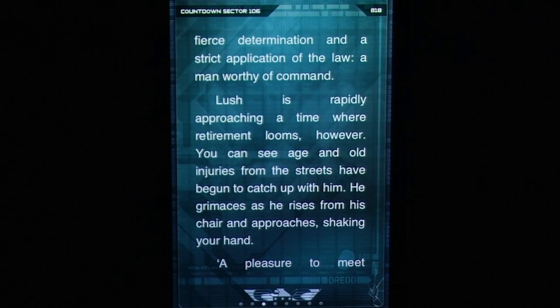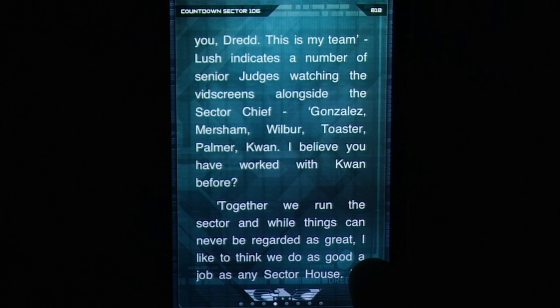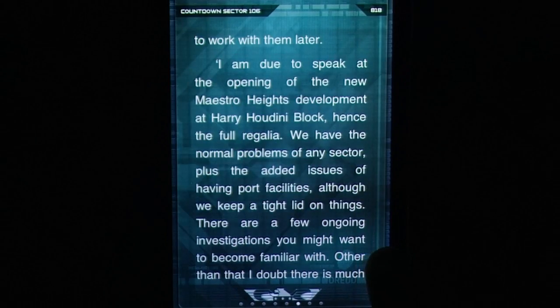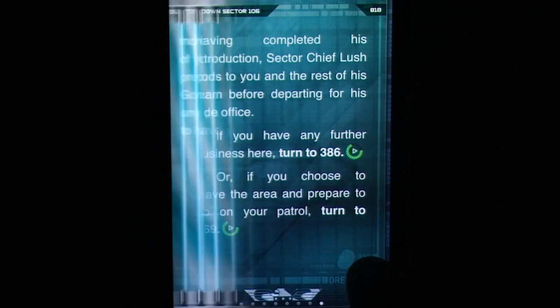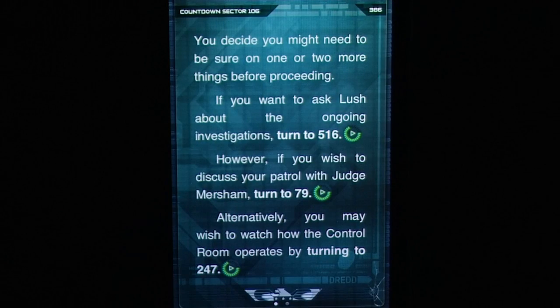Tin Man Games have been quite prolific in resurrecting this format digitally for the iPhone and iPad, with most tales being random adventures in interesting locations. With Judge Dredd Countdown Sector 106, we get a gamebook based on an established and popular property. And for those who know Judge Dredd, you're probably already thinking that this title makes full use of stat rolls and combat, and you'd be absolutely correct in that assumption.